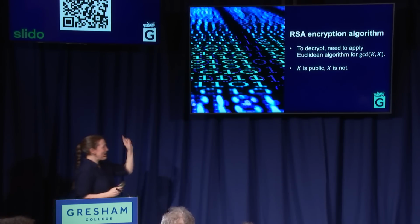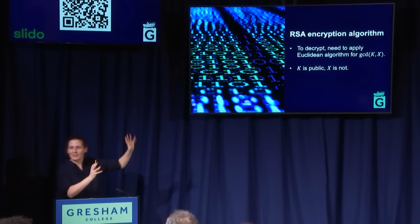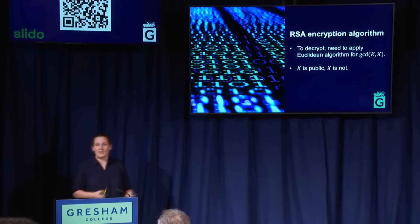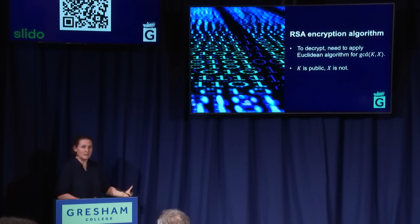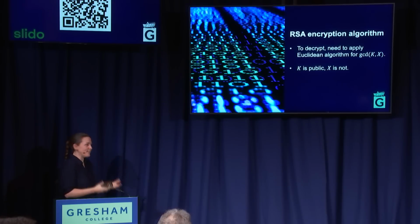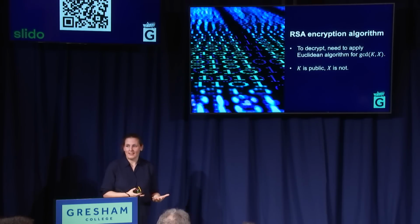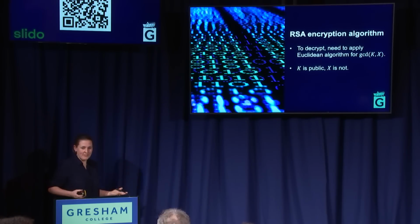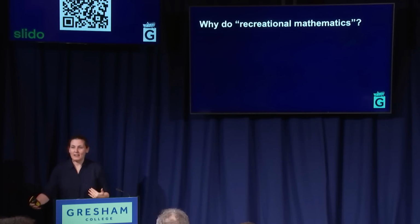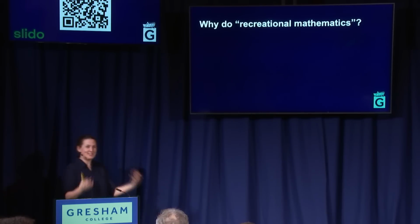But this is very nice. It links to a nice little puzzle. However, this algorithm was not developed in order to solve the puzzle. It helps to solve it, but it was not developed in order to solve it. So you might say, well, okay, then why should we be interested in what's called recreational mathematics? It's just a bit of fun. Well, that's actually my answer. It's a bit of fun. What's wrong with that, right?